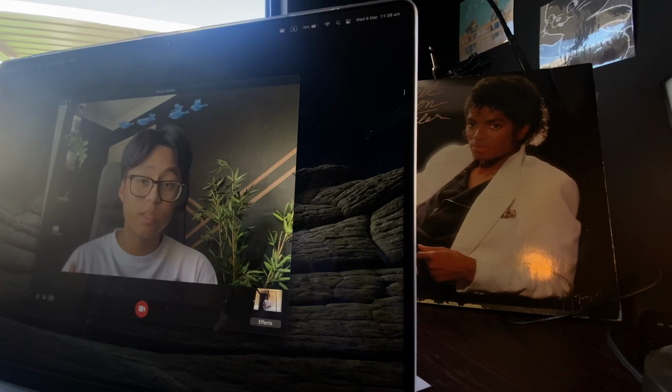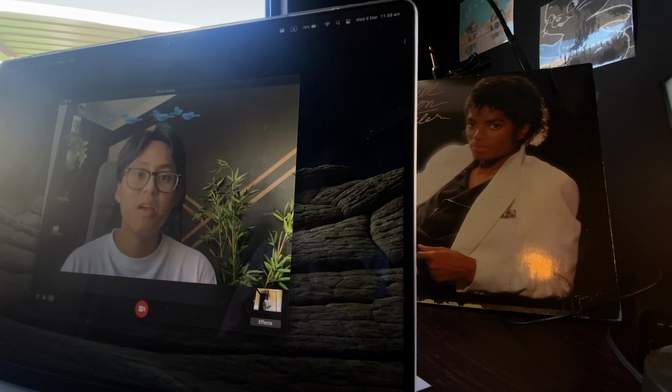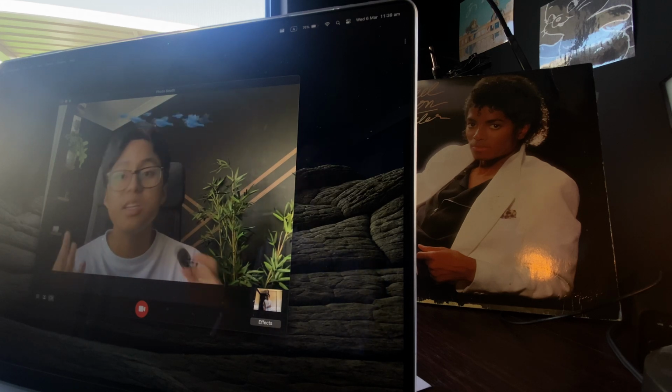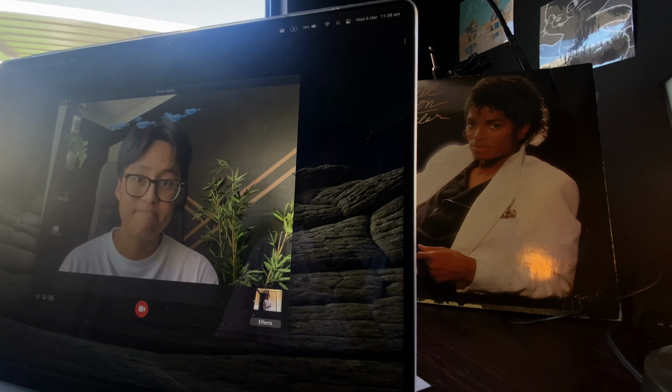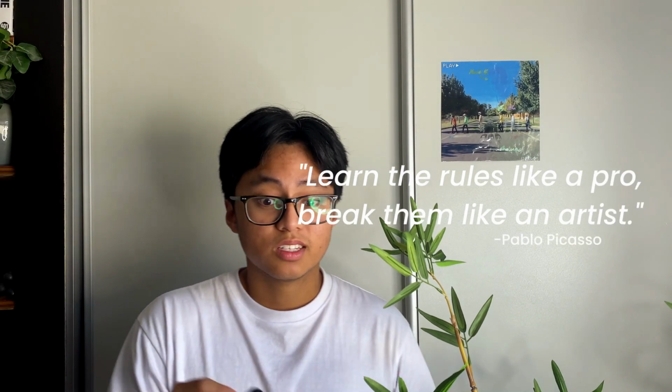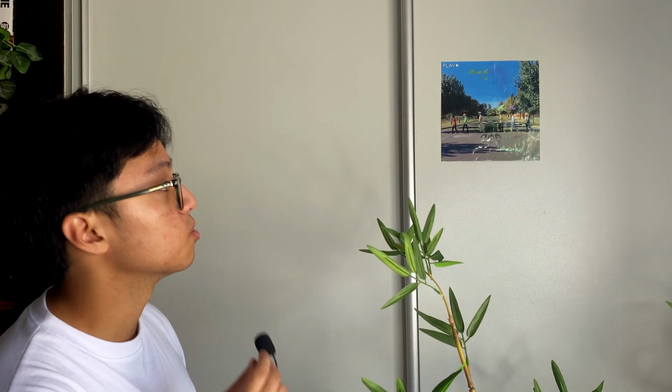While the actual tracks themselves were already outstanding, pairing these artworks together creates the icing of the cake, using the 7 elements of art. Learn the rules like a pro, break them like an artist. I guess it's time to go back to the basics for this one.